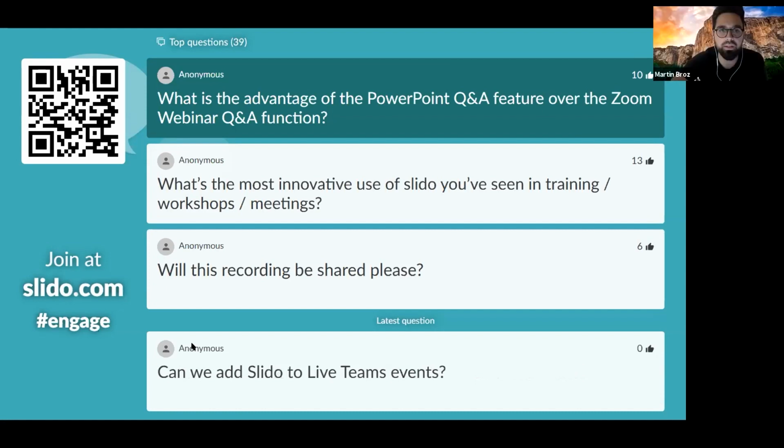Great. And I'll quickly add to that, if that's okay. So once you embed Slido into PowerPoint, it just comes up automatically on your screen and you don't have to do anything. And everyone can see the questions on your screen if you're sharing your screen. And it happens automatically, as I said. So that's also an advantage over the other Q&A that Zoom has.